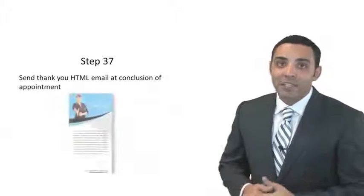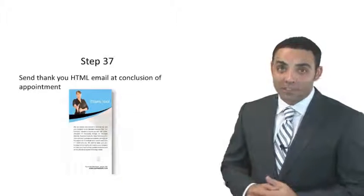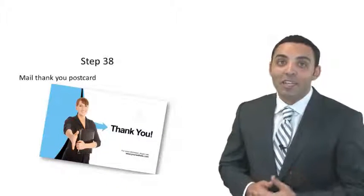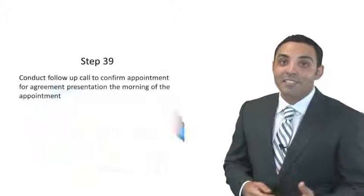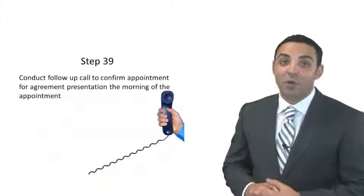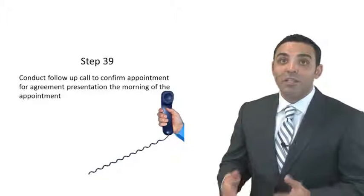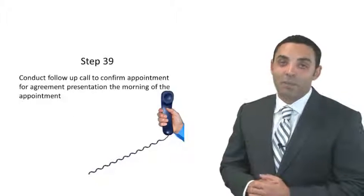Step 37 is the mailing of the HTML thank you email to the prospect at the conclusion of the second appointment. The next step includes sending the prospect the customary thank you postcard, continuing to build on the professional image of your organization that you've cultivated with them thus far. Next, the decision maker is contacted the morning of the next scheduled appointment via telephone to confirm their stakeholders' availability to meet with you and your sales professional at the agreed upon time and place.